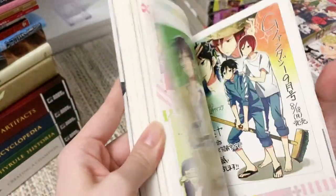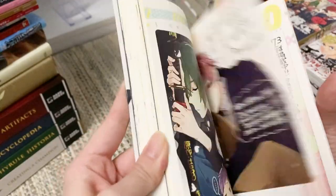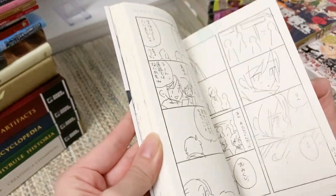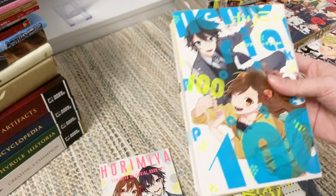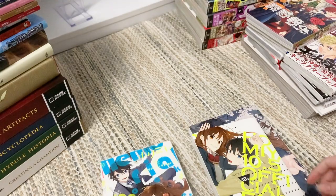And again, I have a video of just this book, flipping through it slowly, so feel free to go check that one out if you want to see it more thoroughly. Some storyboards. But yeah, so this one is going to be getting an English release this summer.